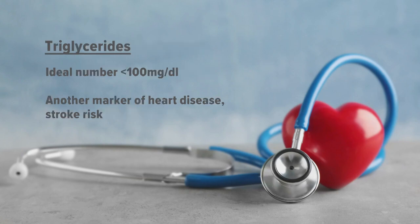And finally, triglycerides. This is another marker of risk, and you want this number to be ideally less than 100 milligrams per deciliter on a fasting blood test.